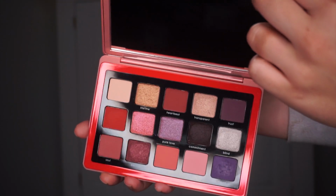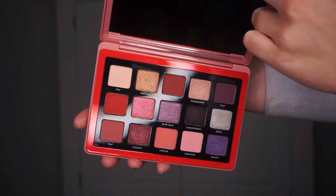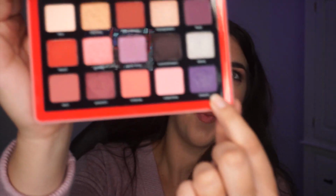What are the odds, though, that we would roll in a brand new beautiful palette into this project? Now, I did do an eye look yesterday with this. That was my first time dipping into it with the shade Dreamy. I think Dream is one of those cream to powder formulas, so it almost looks like it has hard pan. You can't see it. Very, very light.